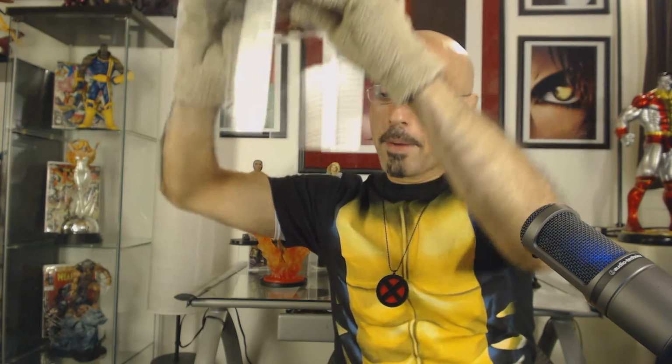Originally, there were 1,000 of these made. It was released last year, and it was sculpted by Mike Cusinelli. So Bowen Designs released an original costume flying pose Storm, which I'll be featuring soon, which I have in my classic 70s X-Men display.